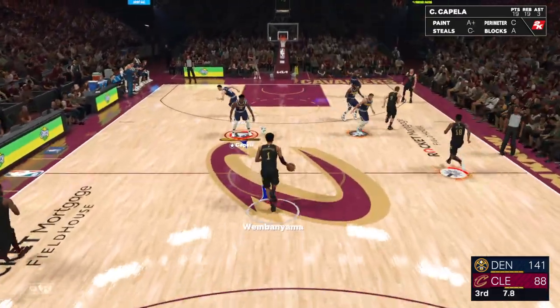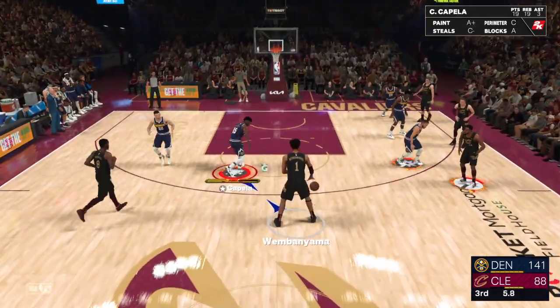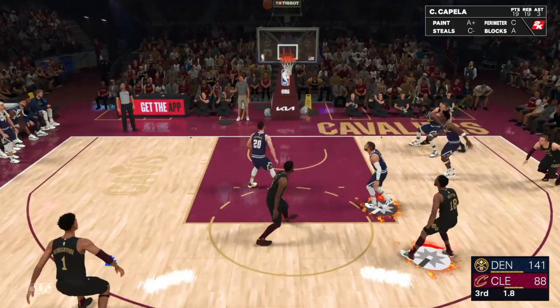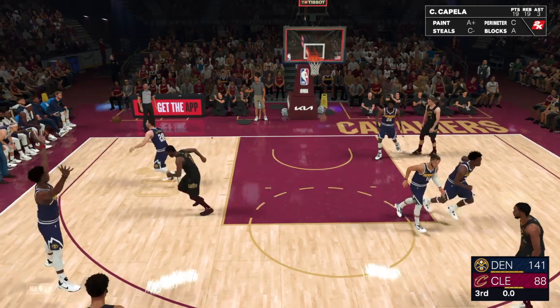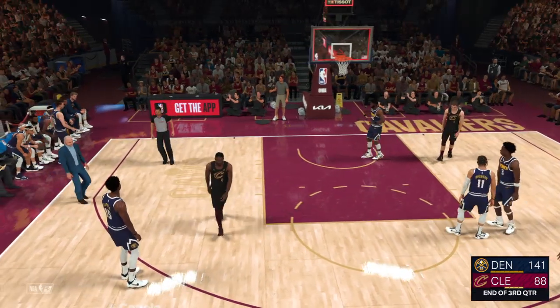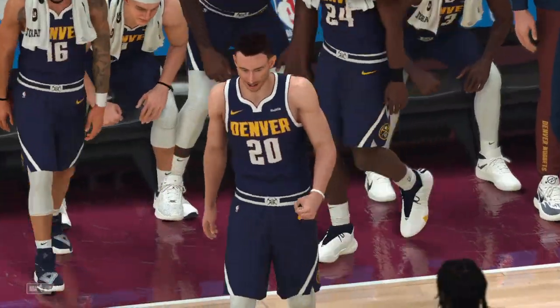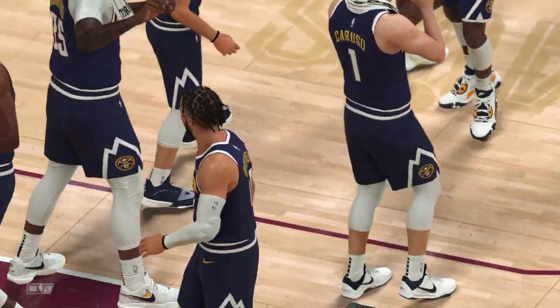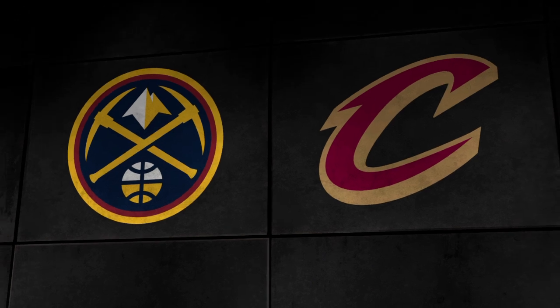Well, there you go. One team operating on all cylinders at both ends. Steals, fast break buckets, and the other team in scramble mode. And so it's Denver enjoying the kind of gigantic lead you almost never see. From the field, they have been outstanding. Amazing shooting. That's what has them headed to a blowout.